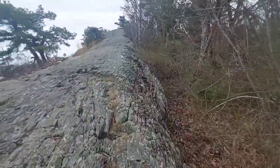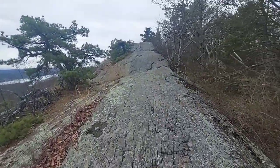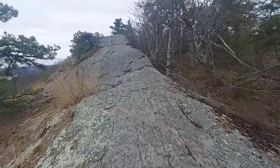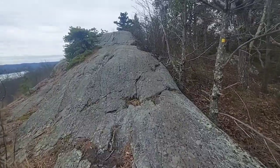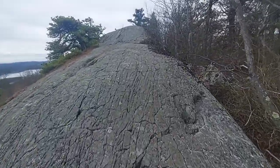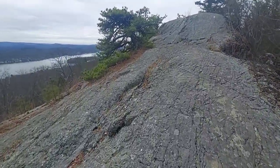So we're on another layer of this red sedimentary rock. This one doesn't have the pebbles in it, at least not too many that I can see. But interesting to look at nonetheless. And plenty more of these gnarled and twisted pitch pines.